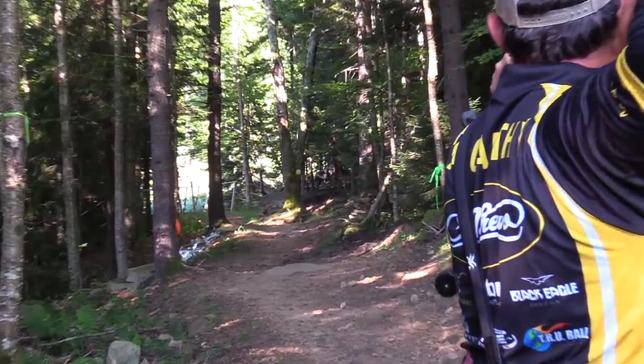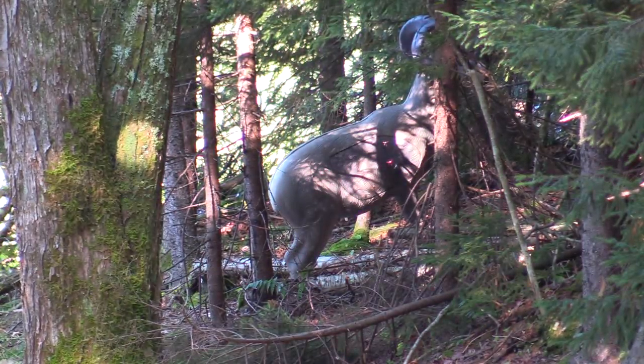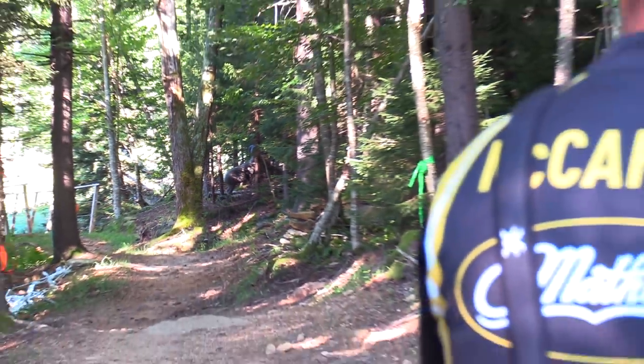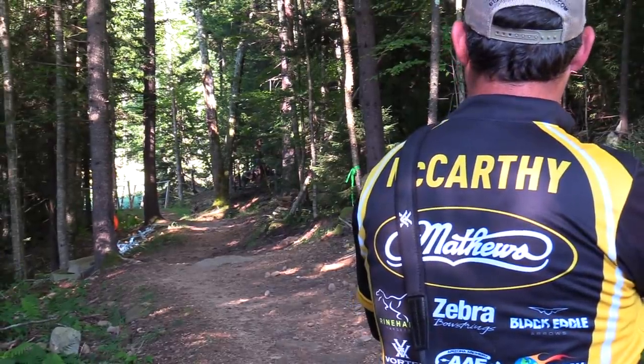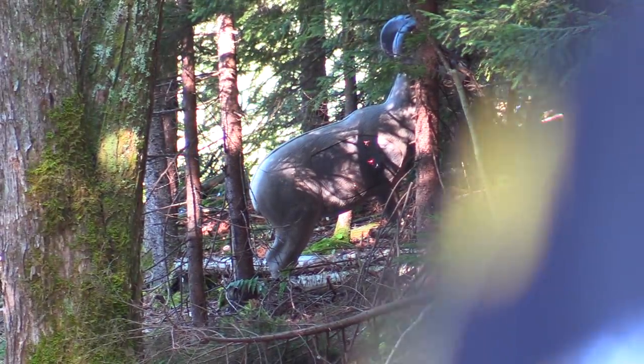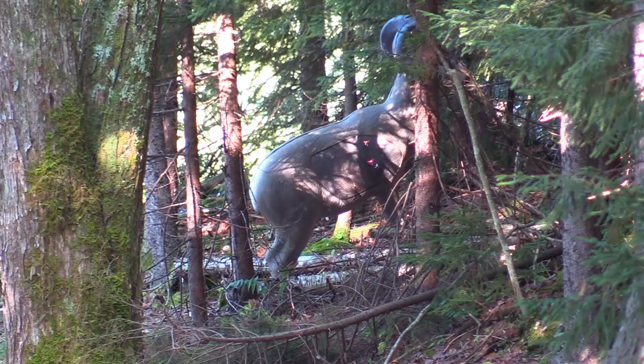All right, Danny McCarthy to full draw, target number 5, and he is shooting his button. Danny McCarthy lets down. He looked at his hand and moved his fingers around a little bit. So Danny just made a comment that because of the pitch, he feels like he has so much leverage on his back finger. So that pitch is affecting how his release is sitting, fitting in his release hand.